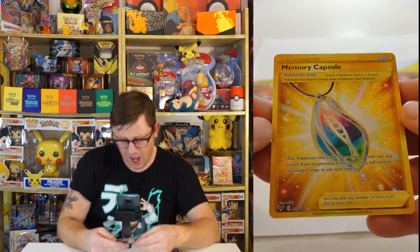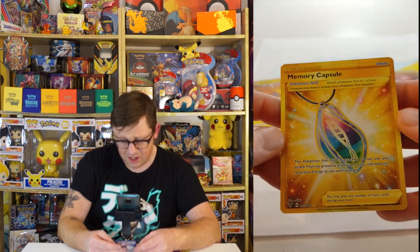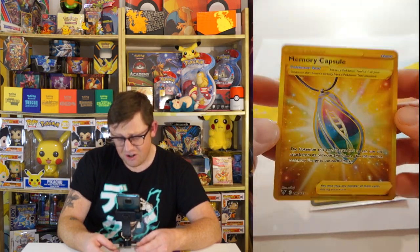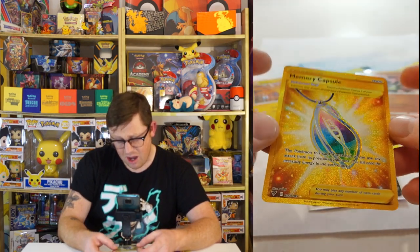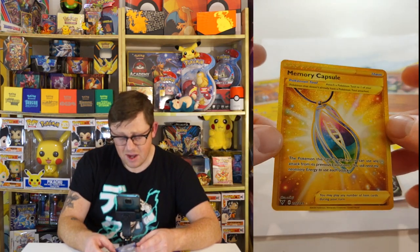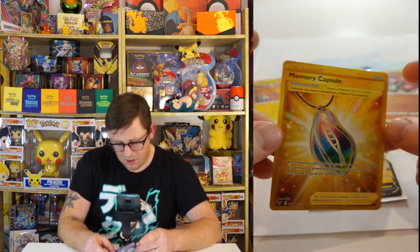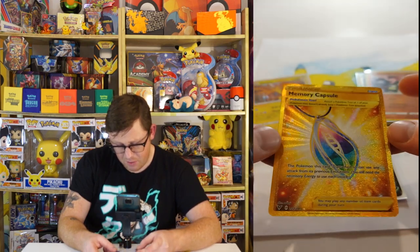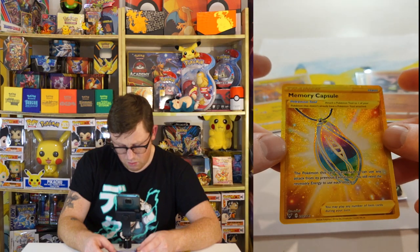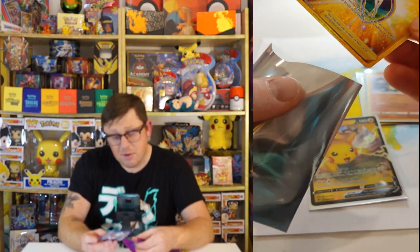A memory capsule. Will this help me remember the names of the Pokemon? I do not think so. But as this would only be, to this day, the third gold card that I have pulled, I am super duper happy. Although I was kind of hoping for a big golden monkey, but this is pretty good for me. I'm pretty happy with it. Check it out. I have to say, guys, it is a beautiful card.